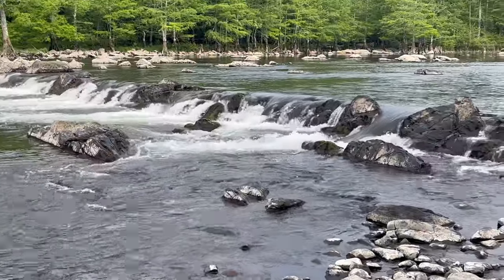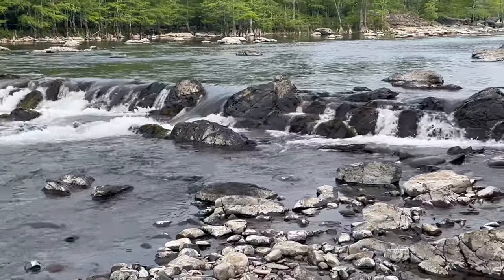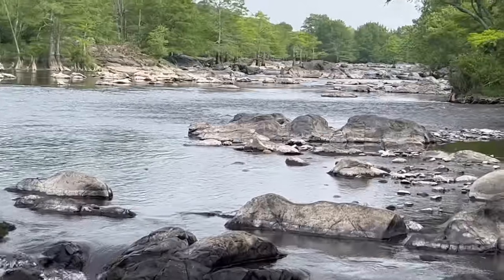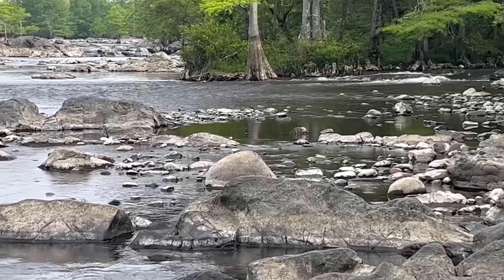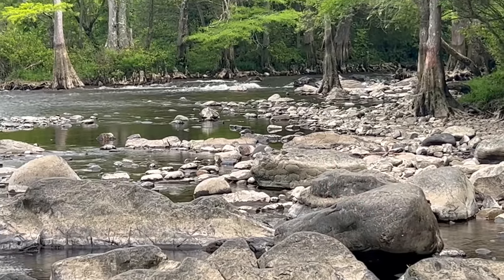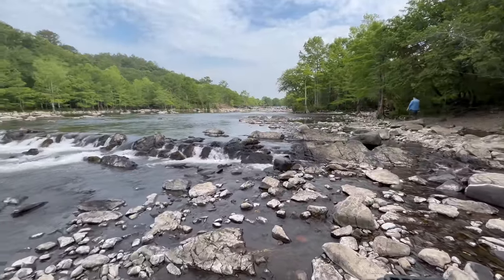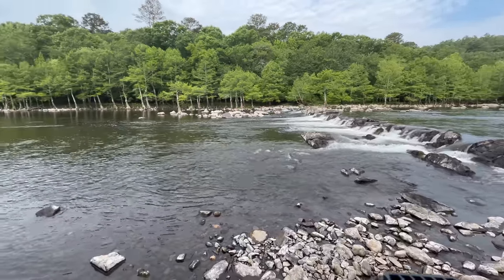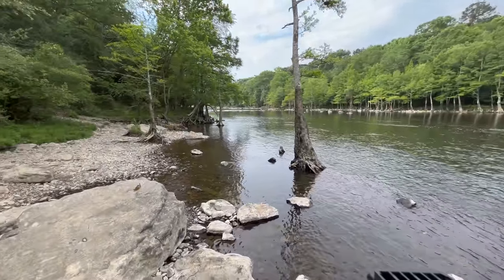Sometimes we come down here, take an area like right there and just back up to it and let the water massage your back. Pretty comfy. I wish I could get higher where you could see upstream here. People get on the kayak, they come around from this side right here. All right, we thought you guys might enjoy this. One more look around. All right, there we go.